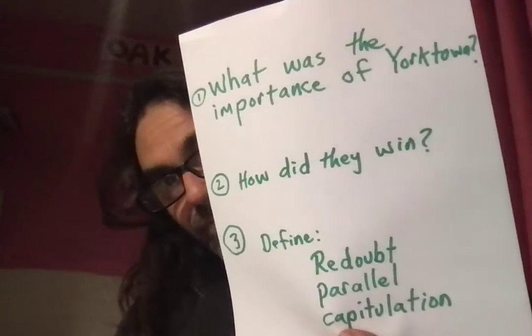And this is the next question. How did they win? Well, step one of how they won was Admiral Comte de Grasse, with his French ships, sank the British ships that were going to go there and help them out. So the British couldn't think about it.